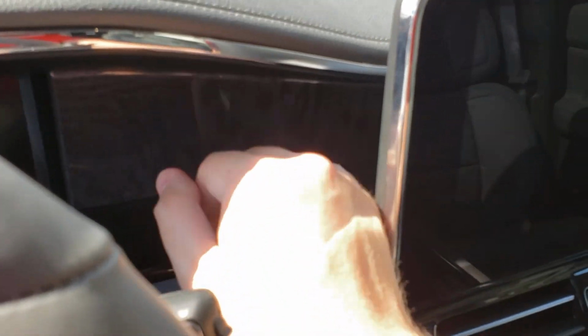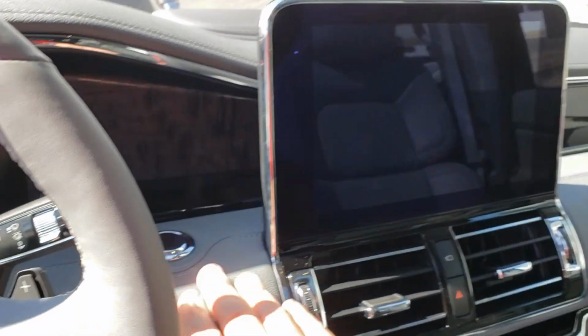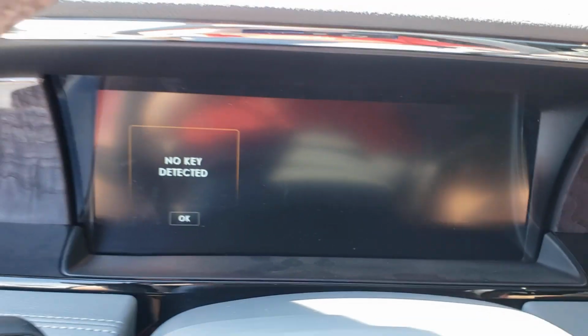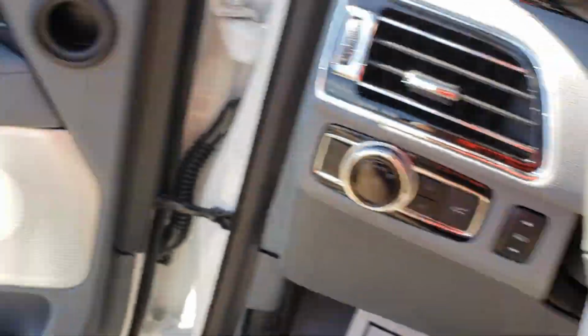So anyway, let me just wrap this thing up. So we got nice wood paneling right here. It is plastic, but whatever. It looks nice, darker. Got the stitching right here. Got the push button start. But obviously no key detected. Still bummed out about no stitching, but I already mentioned this. So let me look in the back.